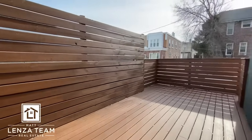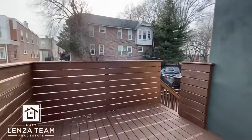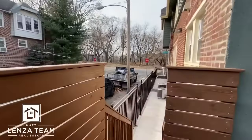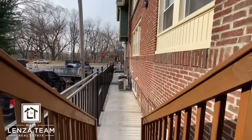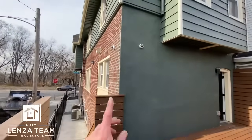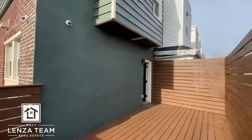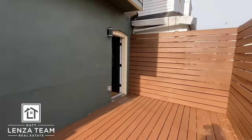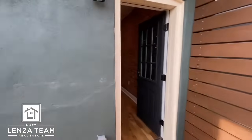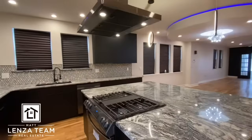So here's the back area, privacy. I'll spin you around. This is composite, the decking boards. There's that shot there. You can see the 2 newer units. I think they're brand new. So security system all throughout too. We'll show you that in the basement and touch on it. But here you go, plenty of room here. Being an end unit, you get the bonus windows on the side. Let's take you back in. I like that shot.